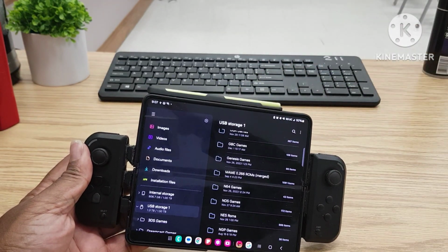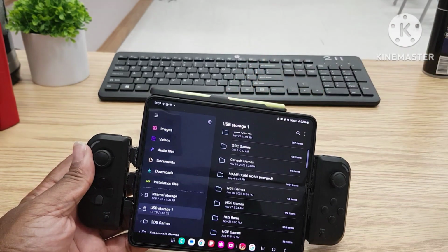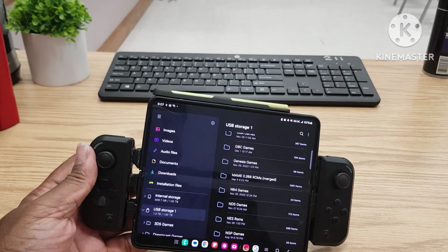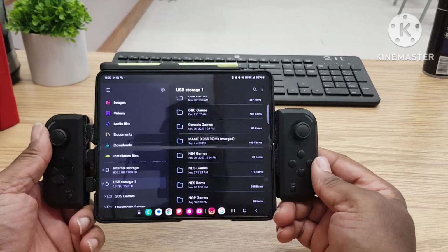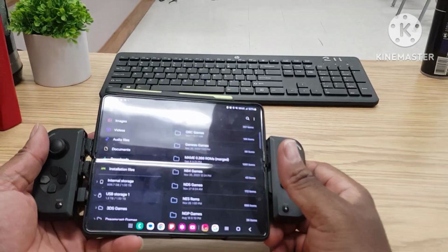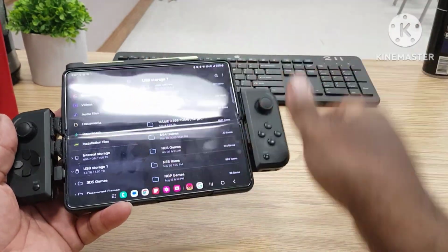So let's say you're playing some Nintendo DS games, because I got some, and the game requires you to use a pen because the Nintendo DS had a pen that you use for it. You can take this out, boom, and use it for the game. I have the ultimate, and I mean ultimate, emulator station.